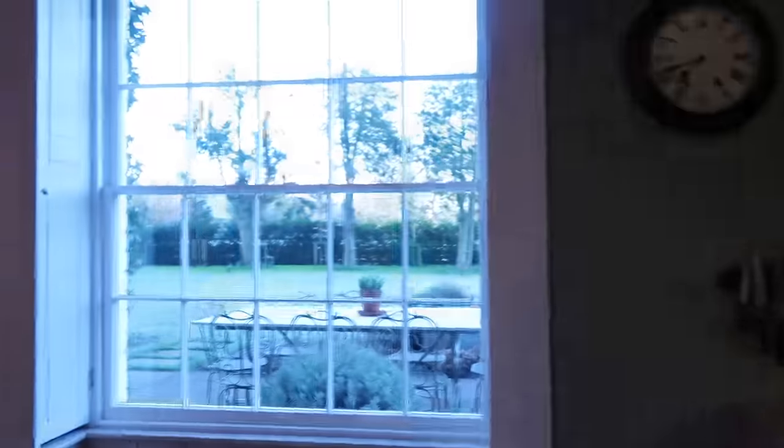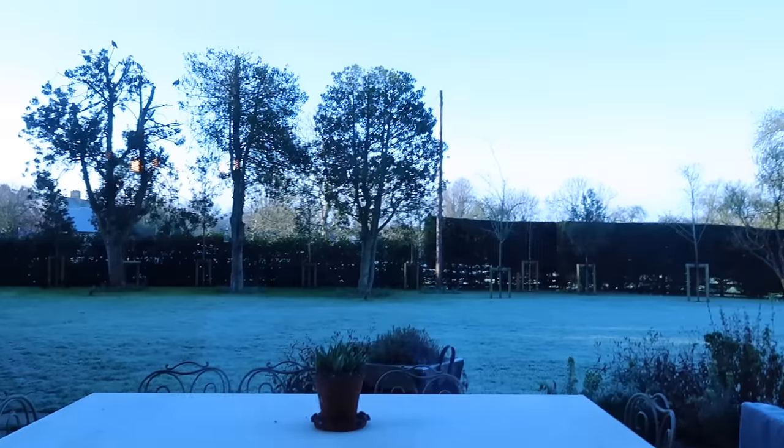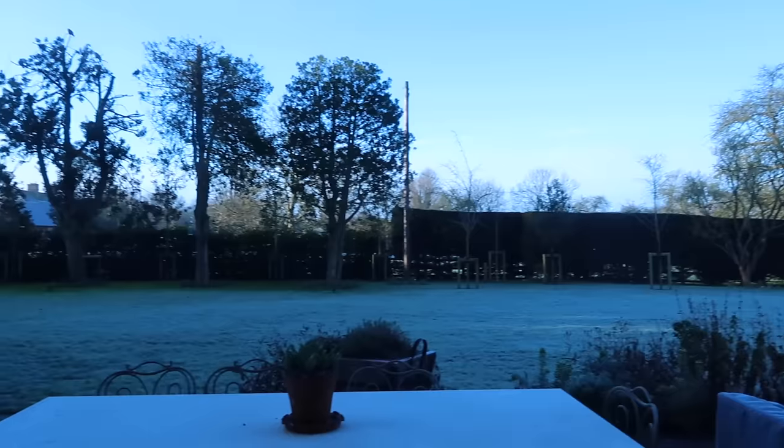We've woken up to another incredible blue sky, frosty morning. It just looks cold out there, doesn't it? But trust me, it's beautiful. I'll show you the view from our bedroom window again in a second.